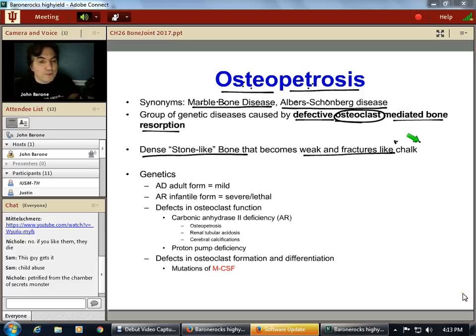All right, now for the genetics, there are different forms. We've got the dominant form, which, as dominant diseases have only one mutation, presents later and is milder. We have the recessive form. That means you have two mutations. Recessive, you have to have two mutations. No normal genes. So they present very severely, very early, and it's usually severe and lethal. So it's the infants who die.